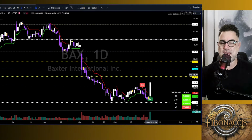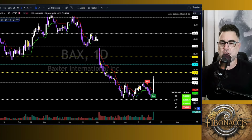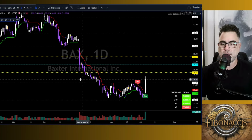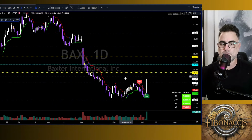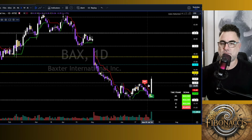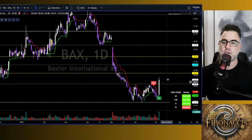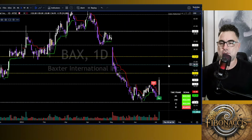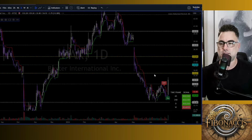Next we have BAX, multi-bottom scenario, the 3250 area, very important area of support. The 3445 area, very tough resistance. Look at this, just look left, trade right. Friday with 5.3% to the upside, broke this 3550 tough resistance. Now let's see continuation towards the 3570, 36 and 3760. That will be a very tough resistance.